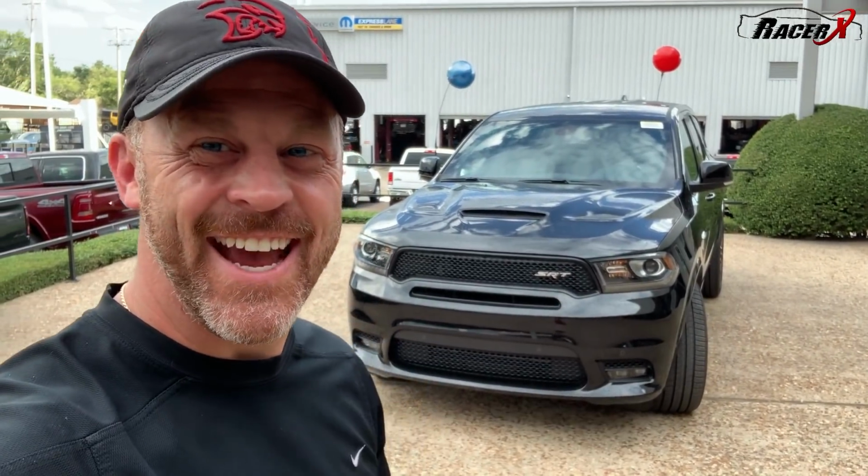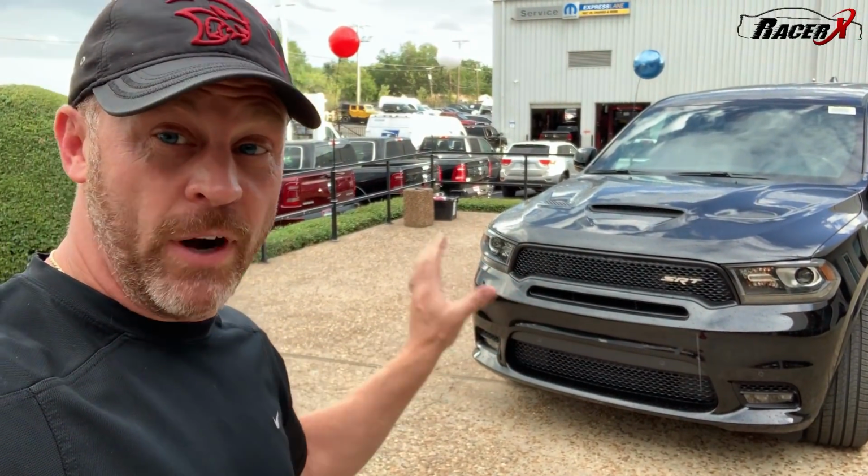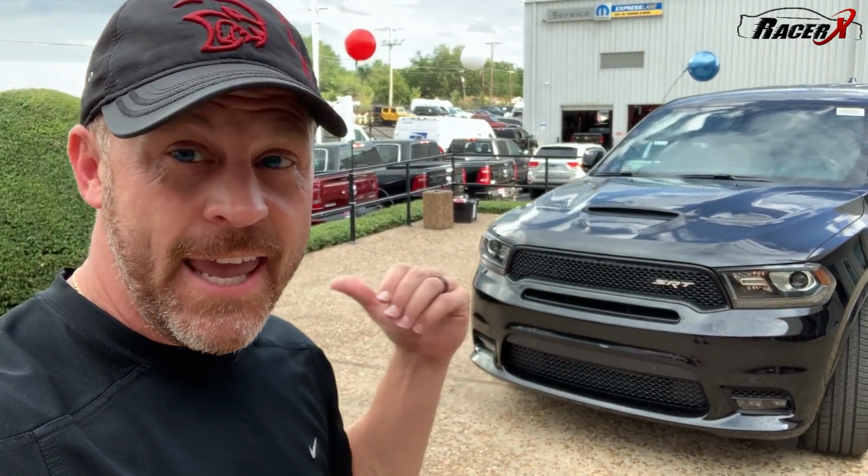Well, guys, there it is, finally. It's the SRT Durango. I did find it. This is like the only one in the Dallas Metroplex. It's actually really hard to find these, but I found it. It's black, really gorgeous car, and I can't wait to show you. It's actually raining. We're getting the outer bands of a hurricane right now.